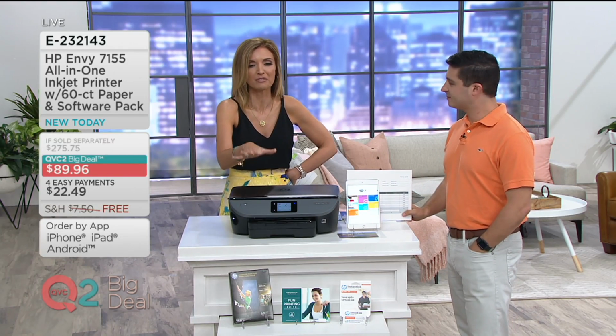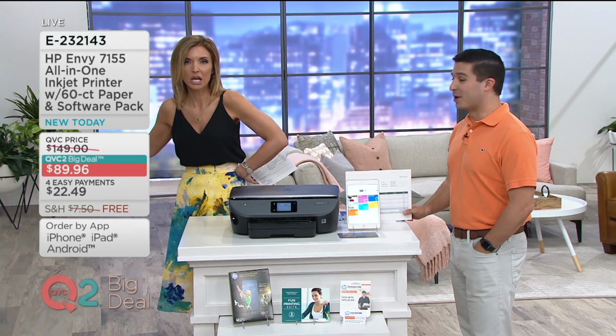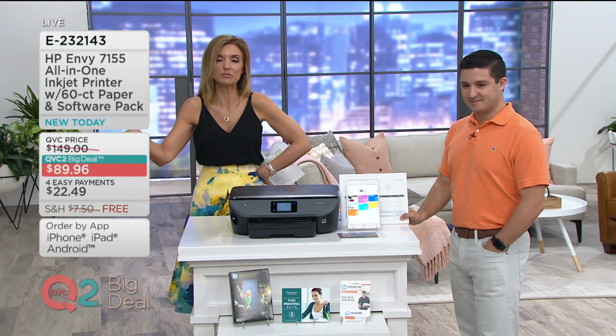In total, $275. Used to be you had to have a printer. You probably had a copier at work. Right. Maybe you had a scanner. That was a whole separate piece of equipment.